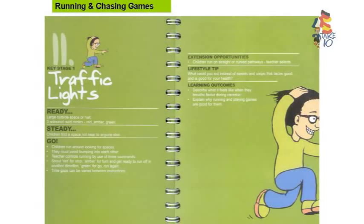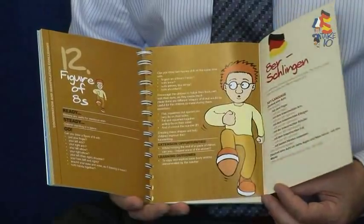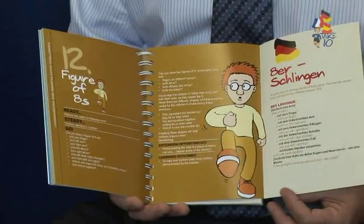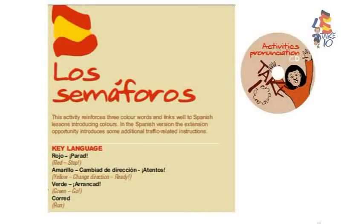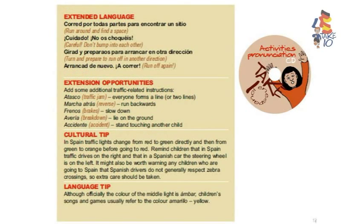Each activity is first described in English. A fold-out page contains the foreign language instructions needed by the teacher. These are given at two levels. Key language provides the minimum vocabulary to run the activity. More confident teachers might also want to use the extended language section. At the back of the booklet, there is an accompanying CD to help teachers to improve their pronunciation by listening to the instructions demonstrated by native speakers.